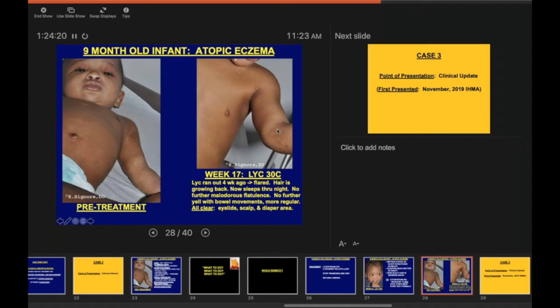The other thing is he's sleeping through the night. He doesn't wake up. He has no further malodorous flatulence. He doesn't yell at all with the bowel movement. His bowel movements are more regular. Now instead of every 2 days, it's maybe every 1 to 2 days. And the cool thing is his scalp is all clear. His eyelids are all clear. And even his diaper area got better.